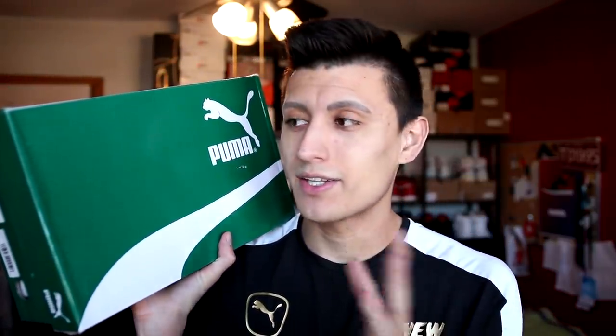All right, so for the very first pickup of the day, we have a pair of Pumas, and this is a sneaker I absolutely love in a brand new colorway that I don't own yet. Now, this is a shoe I bought on sale. Retail price was $160 Canadian. I picked these up for $100 on sale from the homies over at Livestock.